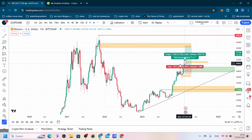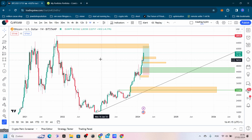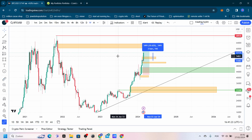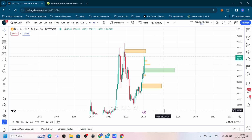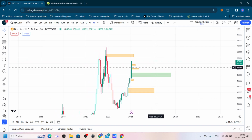Bitcoin has done very nicely this week. We're only on the second day of the week and we're already up 10%, and even for Bitcoin that is a beautiful candle. The monthly candle looks like it's going to end in a beautiful one at this point, but we still have a few days to go to exactly decide this one.